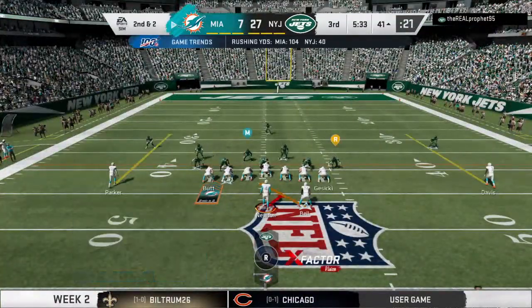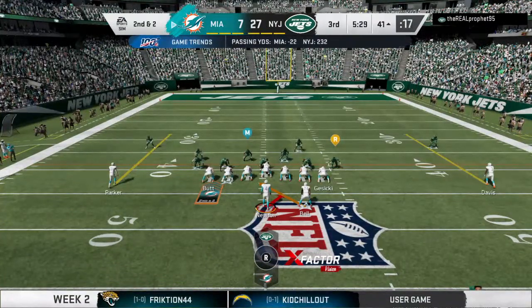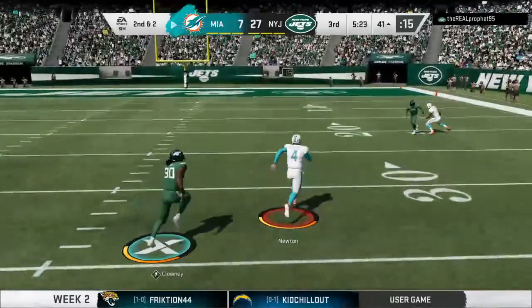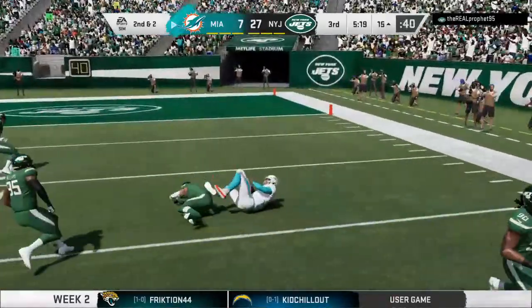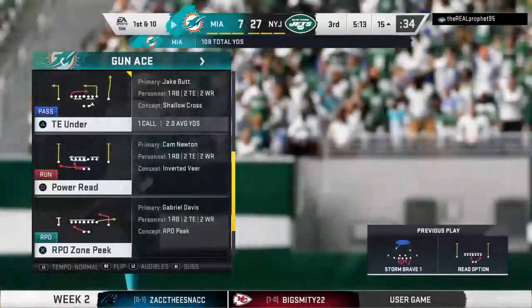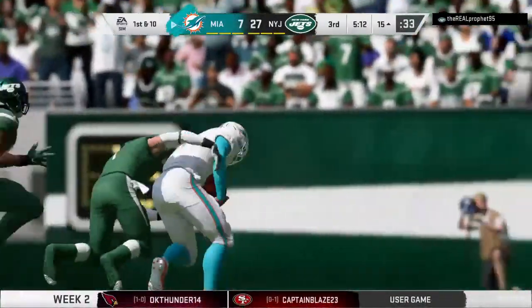We got double up. And an alley to run. Muscles by at the 25. And they're going to be set up down around the 15-yard line. That one good for 26 and a first down. And that was a nice, strong run by the guy they call the field general.